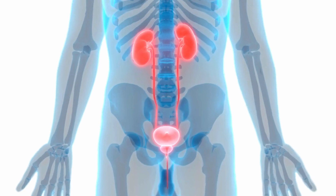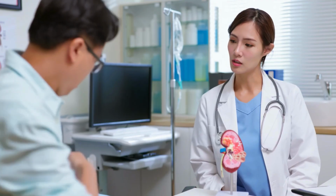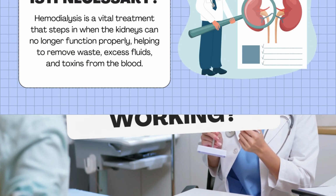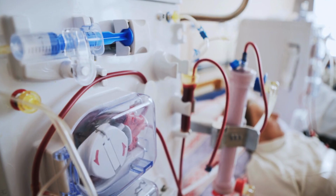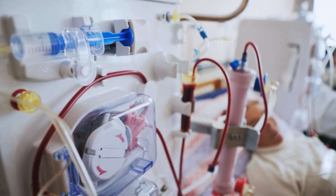Every day, our kidneys work to filter waste and excess fluids from our blood. But what happens when they stop working? That is where hemodialysis comes in. It is a life-saving treatment that takes over when the kidneys can no longer do their job. By circulating a patient's blood through a machine, hemodialysis removes toxins, balances electrolytes, and keeps the body functioning.